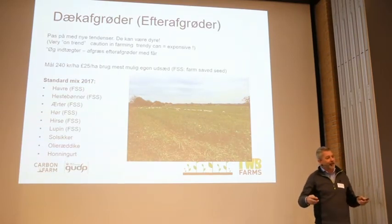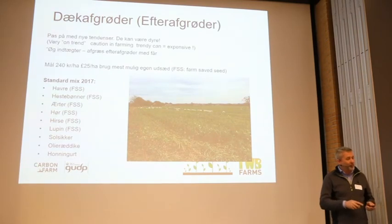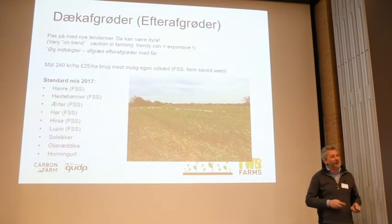I see it as like a bank account where every time I take a crop off, I'm making a withdrawal. Every time I put a cover crop or some organic matter in, I'm making a deposit. So the two things have to match to some extent.